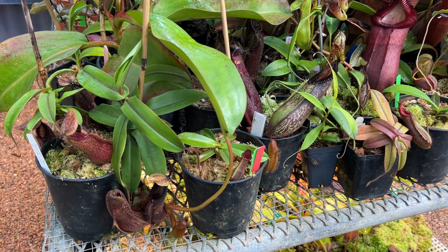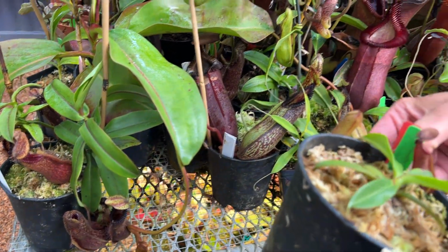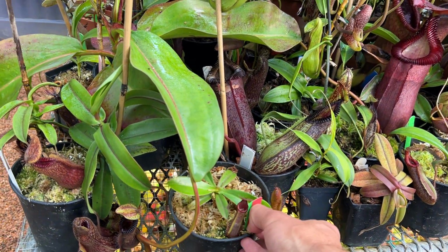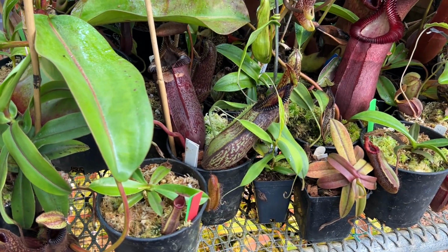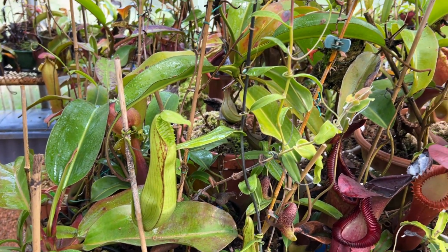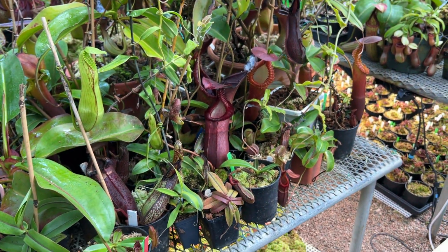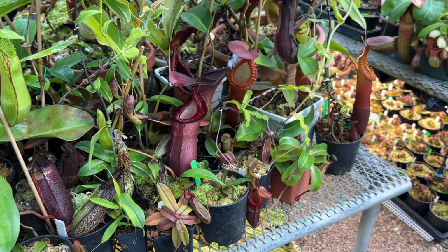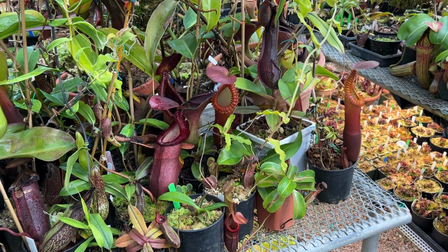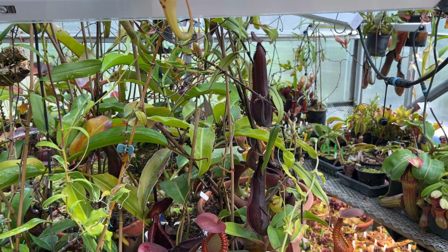But before we go, this is Hamata Catopsa crossed with Edwardsiana. Got these from Nepenthes dude relatively recently, so they're just settling in. Another couple Hamatas here. We'll take a step back. This is one of my favorite benches in the world, or in my greenhouse. But there's another Hamata Edwardsiana, Lowii Edwardsiana, and then Smilodon.